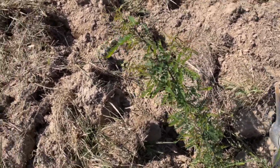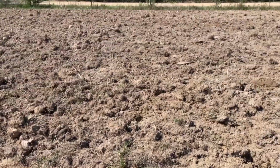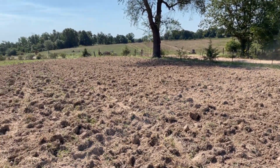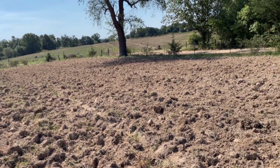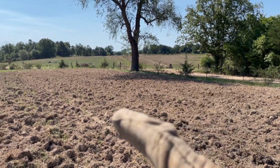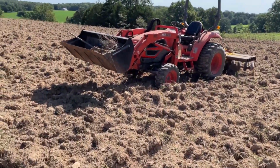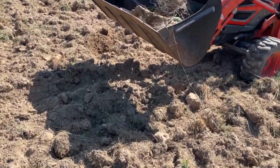You can see how clotted the ground is right here. That's the section that I've plowed over there so far. It's really hard to tell on camera, but that's the section I plowed, and then you can see the line right there. So that's one way. I'll do it across the other way.